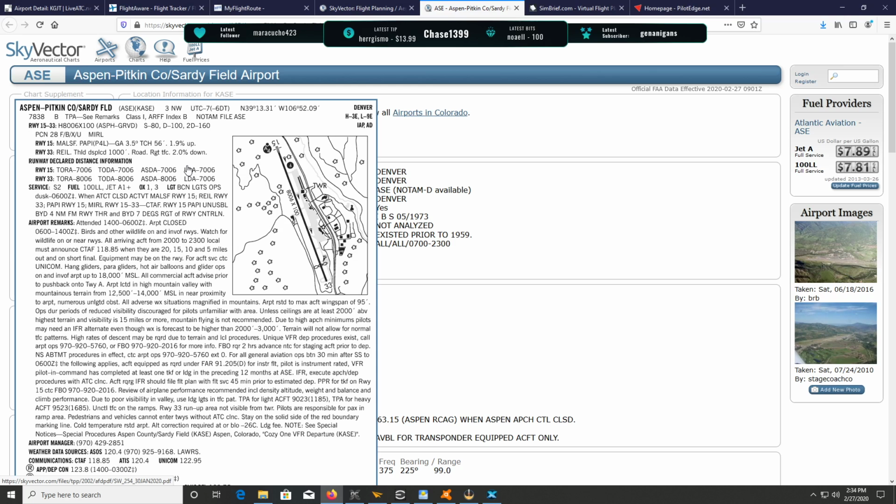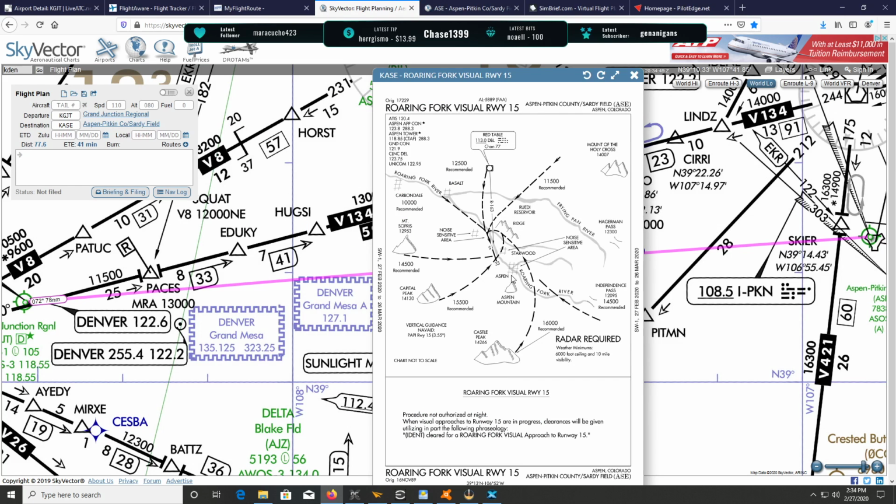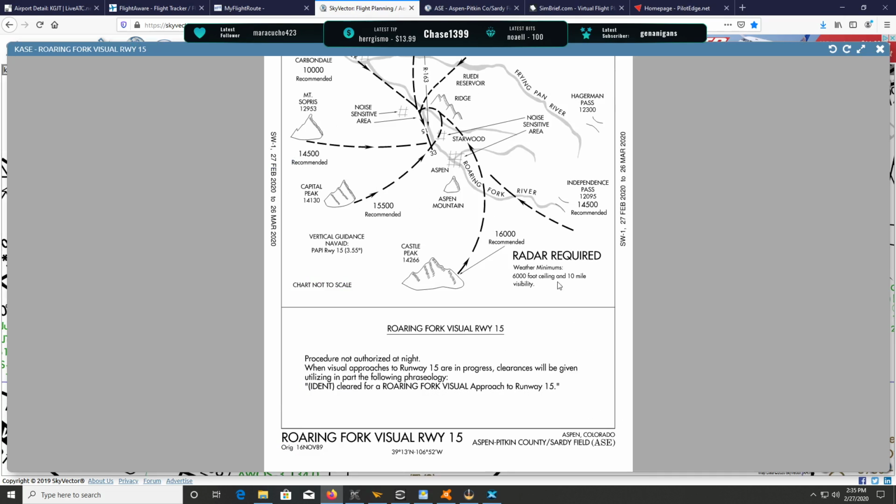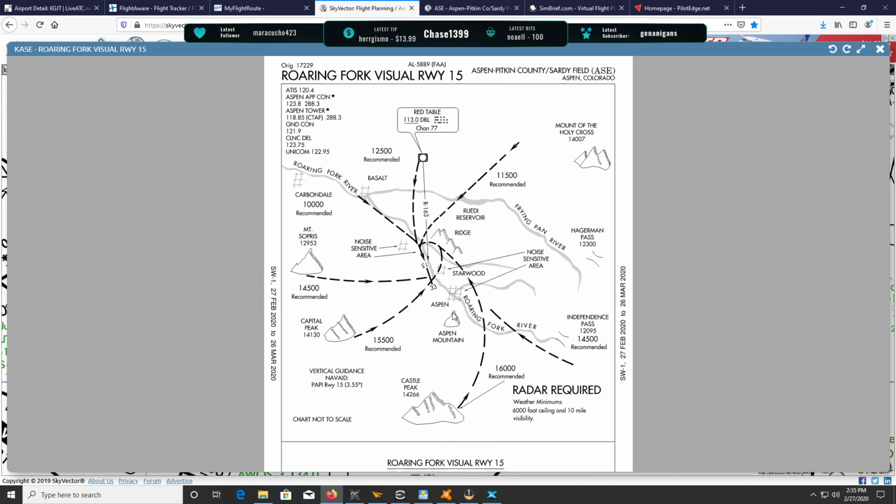So I knew I could do a right traffic for 33 from Carbondale, which was here. I come in by Bonnet River, so I just sail to Carbondale and keep it about 10,000 feet. But it doesn't give authorization for a 3-3. Clearances will be given utilizing part of the following: Cleared for Roaring Fork visual approach for runway 15. So that's why Marcus said I couldn't do a circling off of this approach request, that I had to cancel the IFR to fly VFR to do the right pattern.